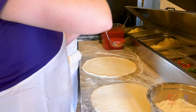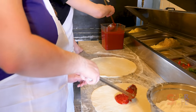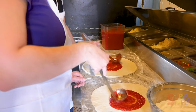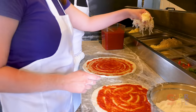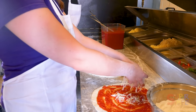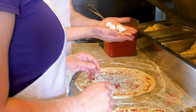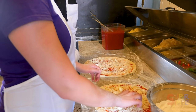We put a big spoon of tomato sauce right in the middle of our pizza dough. Then make circles with a spoon to spread it all over the pizza, but not the crust. Time for cheese. A big handful of shredded mozzarella all over the pizza, right to the edge of the tomato sauce. This is a kind of cheese called bocconcini, double cheese pizza.